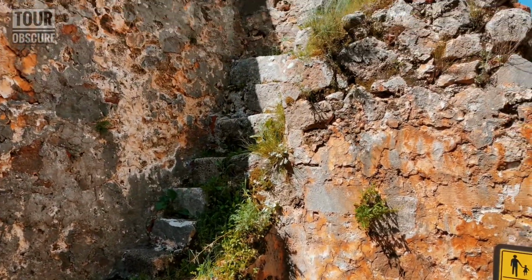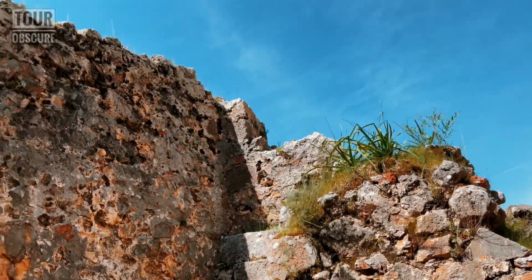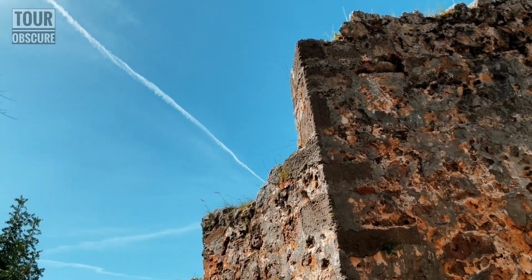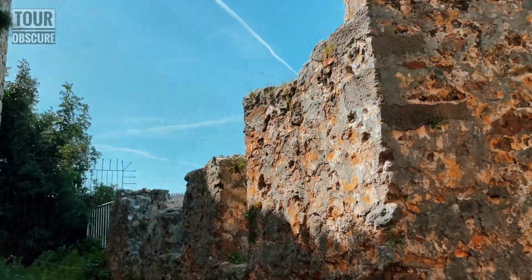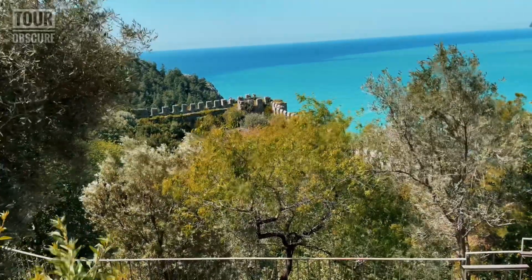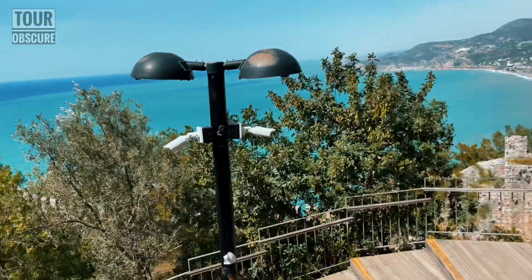Obviously those steps once led somewhere. I would imagine there might have been another tower of some sort just on this location here. You can see more of the walls there just jutting out. It's absolutely beautiful up here.